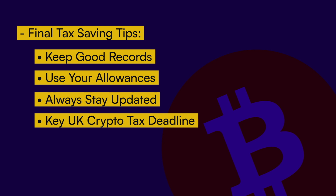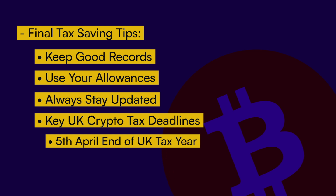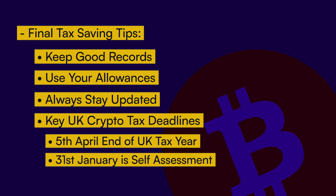And there's also some key UK crypto tax deadlines that you want to put in your calendar. April the 5th is the end of the UK tax year, and it's your final chance to use the tax breaks. January 31st is the self-assessment deadline, so make sure your crypto taxes are filed, as there are hefty fines.